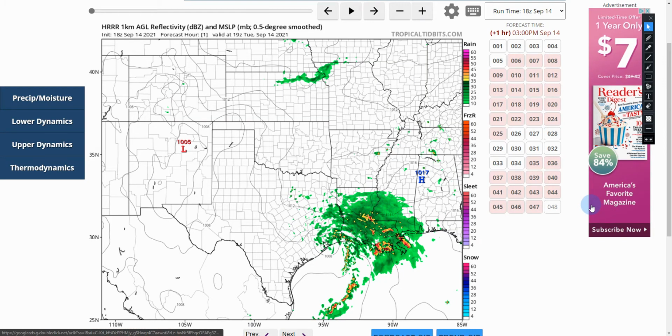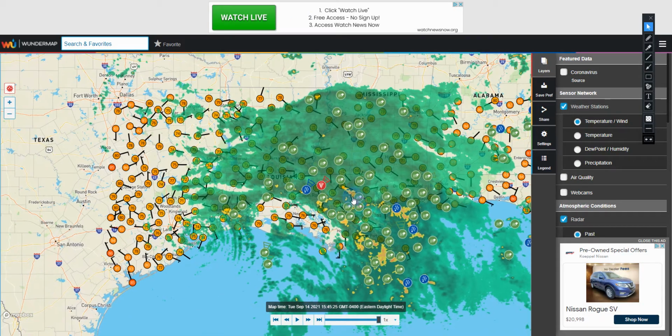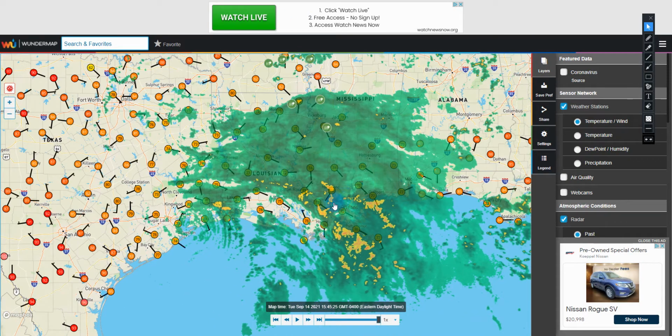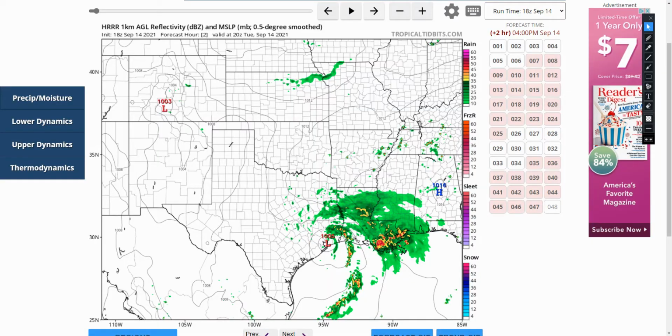If we take a look at the HRRR, and before we move on with this, take into account that the models, especially the HRRR, always love to underdo the precip amount. So if we go look at this right now, this is the HRRR, the latest run at 3 p.m. If we move to 4 p.m., this is what the radar should look like. And if we go to the Wonder Map, it does have that dry slot right here. It does kind of underdo the precip back over here, but it is not bad compared to the last run.